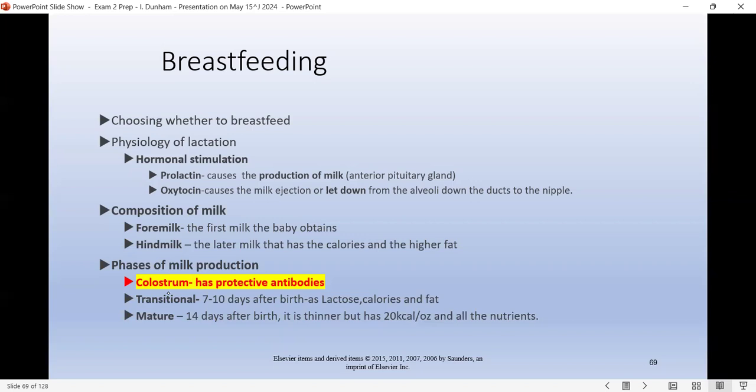Now, from the colostrum, about 7 to 10 days after birth, she has more transitional milk. That has the sugar, lactose, has calories, and has some fat in it. Again, not a lot of fat so the baby can digest it easily, but enough. Okay, so it's good for babies to have a little bit of everything. And again, breast milk is more easily digested by the newborn. They have less stomach problems because they're being breastfed.